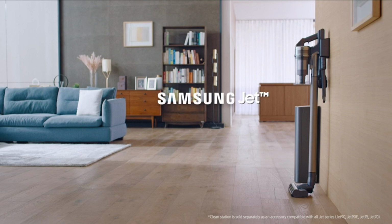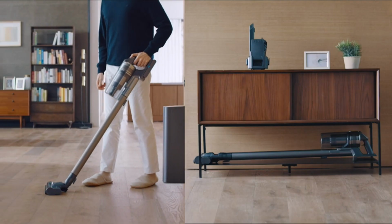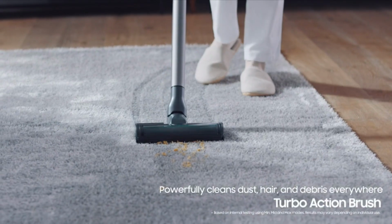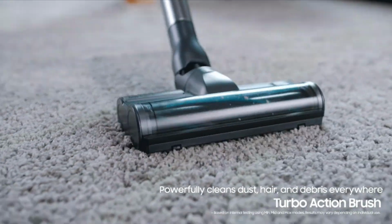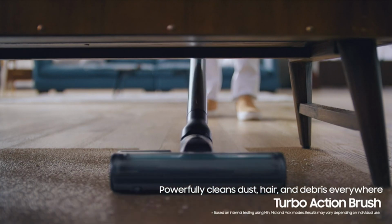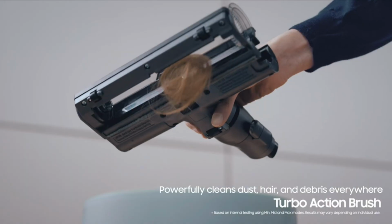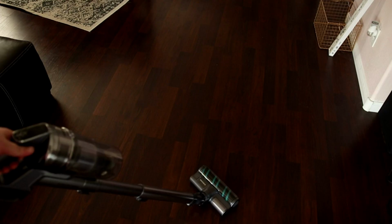Introducing the pinnacle of cleaning convenience, the Jet 90 cordless vacuum, designed to exceed your expectations with its exceptional performance, unmatched versatility, and effortless maneuverability. Say goodbye to the limitations of traditional vacuums and embrace the freedom of cordless cleaning with our innovative dual charging system and extended battery life. With up to 60 minutes of uninterrupted cleaning power, you can conquer every corner of your home without interruption.